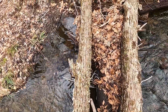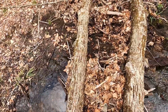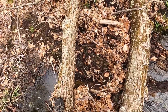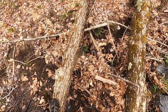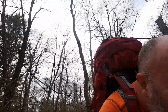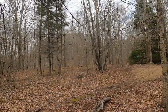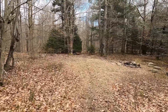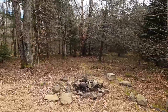The left side is not the most stable, and it is getting wider apart, which makes it fun. All right. Whoa. I didn't realize how low these branches are. All right. Not so bad. Okay. That was fun. So that's the end of the Butler Run Trail. Now you can see the orange blaze there. And we are on the Pinchot Trail.